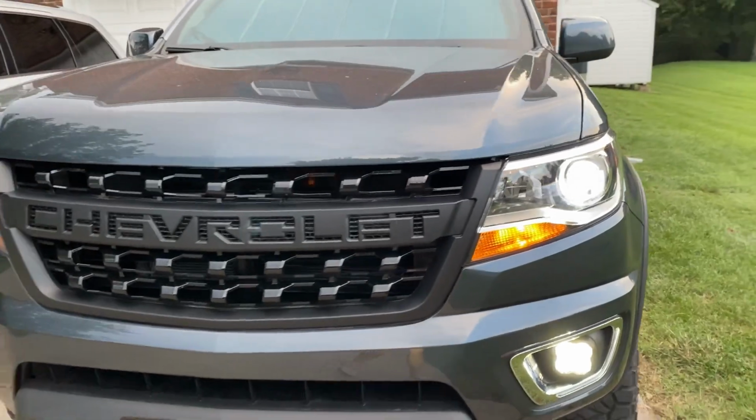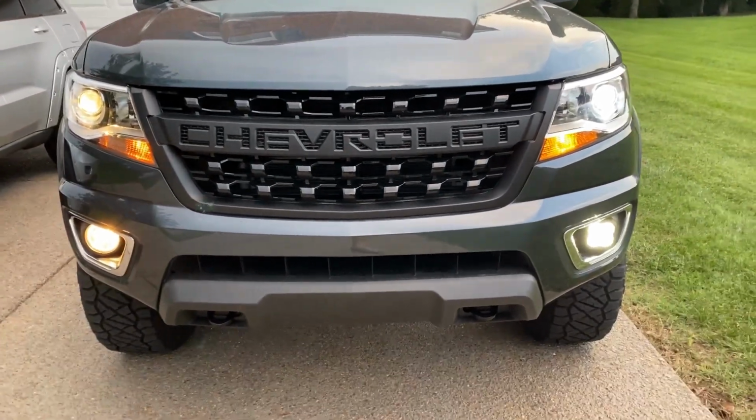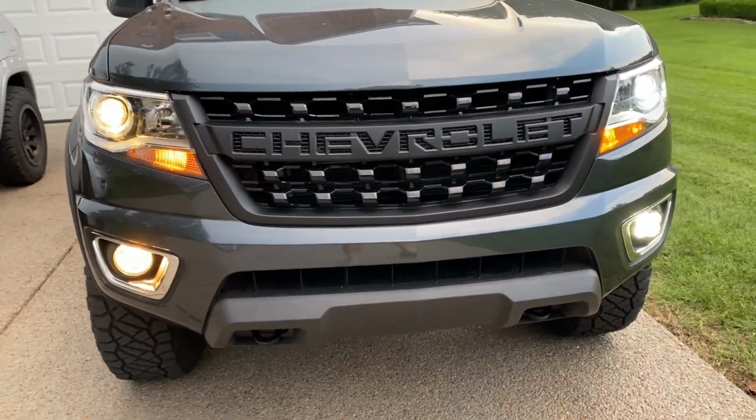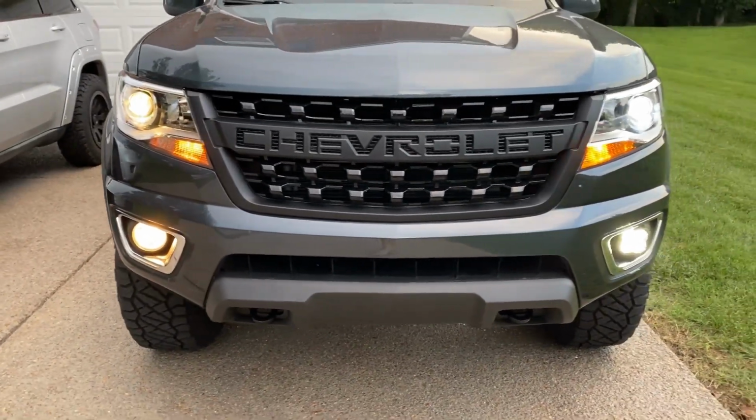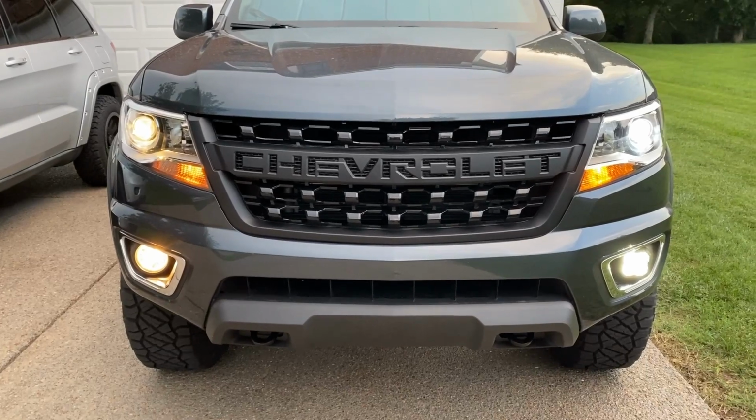I'm going to do the rest of the install on the passenger side and then double check the aiming of the headlights, because as I mentioned, it's pretty important that you do that every time you change your headlights, or at least once a year. And then I'll come back and I'll show you what it looks like all lit up. Stick around.